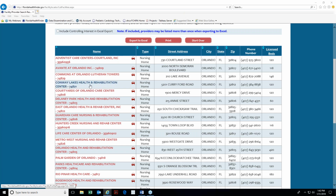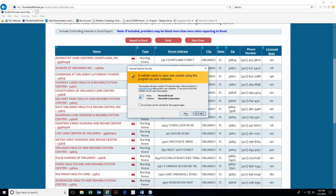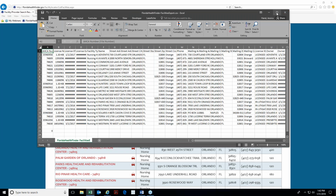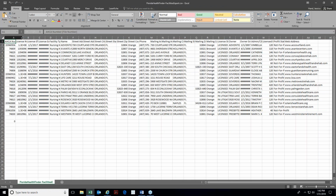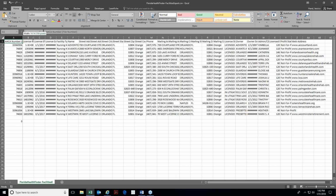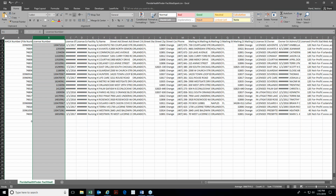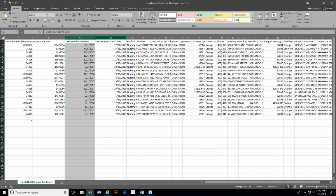From here, you have three options. You might choose to print this page just as it is by using the embedded print button. Or if you would like more information about all of these providers, I recommend the Export to Excel button here at the top of the page. If you click this button, what you will see is an Excel document. Let's open that up, and I will pull that over to your window where you can see a complete list of those nursing homes in Orlando, but now including much more information. This is their ACA number, their license number, their license effective date, their license expiration date.